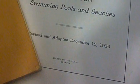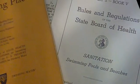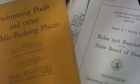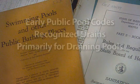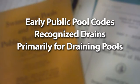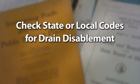While early national pool standards from 1918 until the late 50s recognized strategic location of returns or inlets to create proper circulation, there was a move towards increased use of drains in the circulation system in the late 60s. Early public pool code language recognized that drains were used for draining the pool. The drain disablement approach simply eliminates the hazard and is now recognized by various codes and standards bodies. Check with state or local codes to see if this option is allowed in your area.